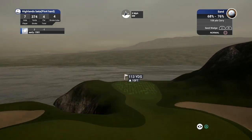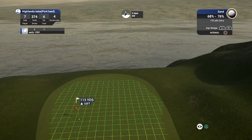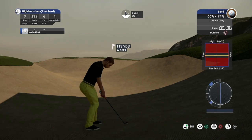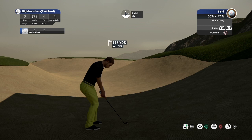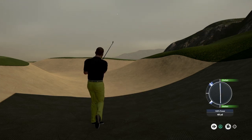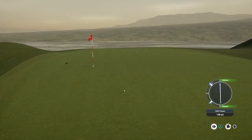So 113 yards out into the wind. Look at that pin location. So don't want to really be coming up short here. Absolutely buried. 66-74. 9 iron into the wind. Should have enough legs to get there. Can it get up the slope? Can I get up the slope? Come on, get up, get up, get up.